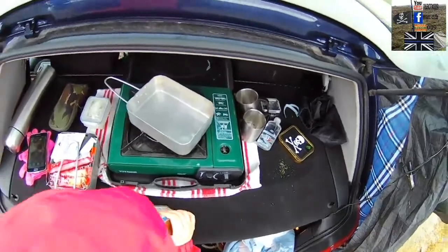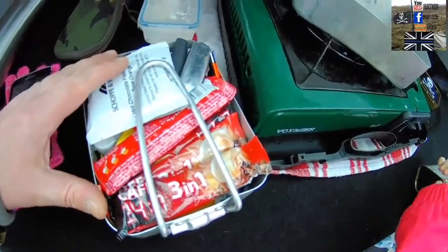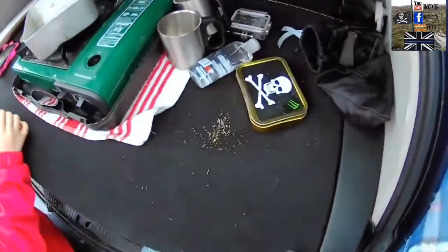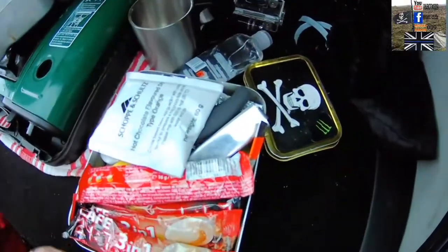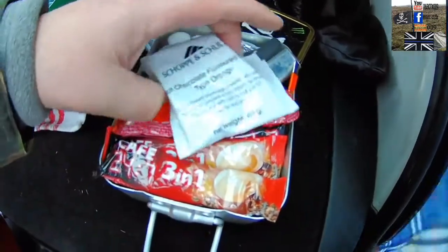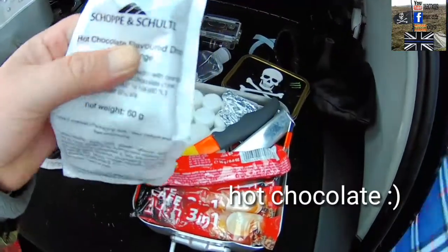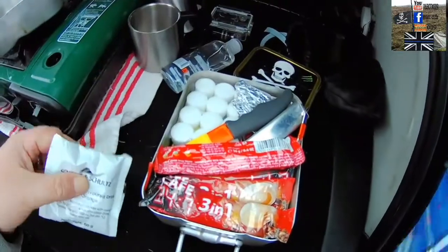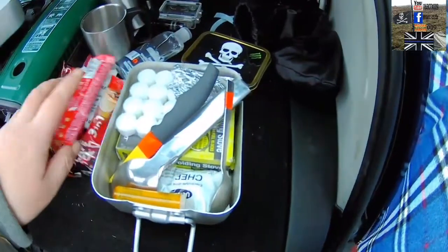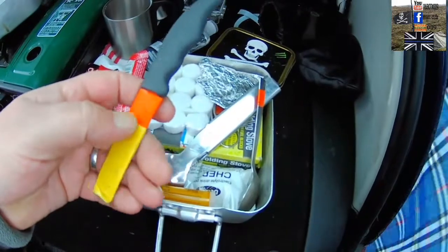If you come this side, here's a quick rundown on the... It's too windy this side to film. Hang on. Back over that way. A quick rundown on the contents of the brew kit. Got some orange powder. This is army ration stuff. Some coffees, 3-in-1s. Got the sharpest knife in the world, forever sharp, because it says so.